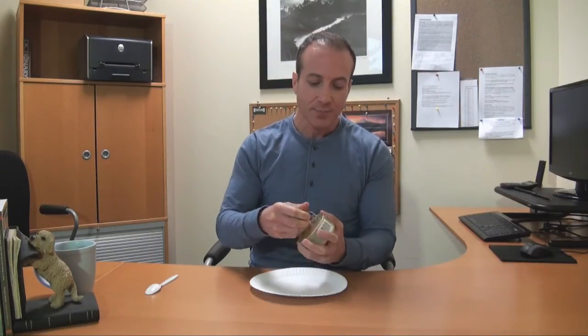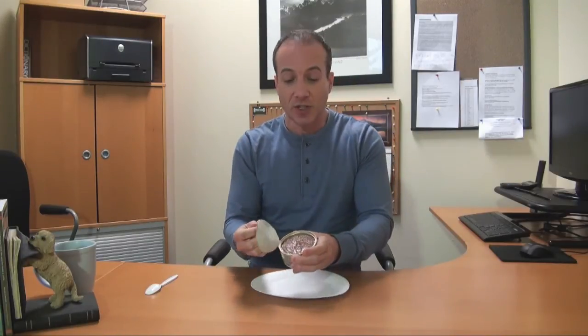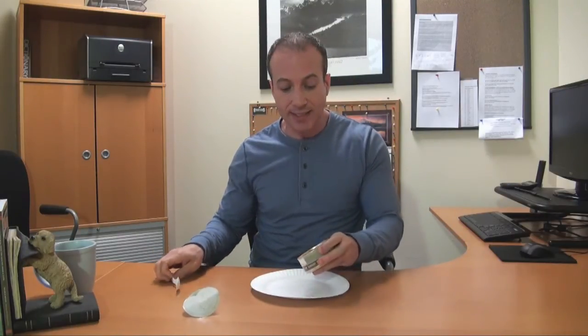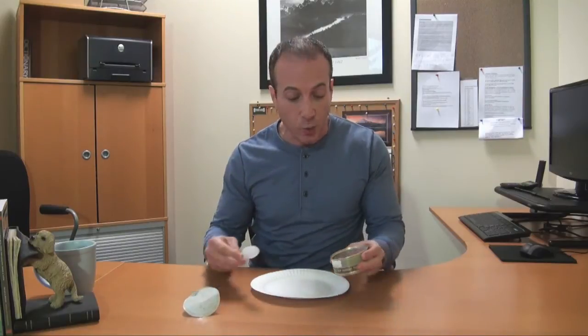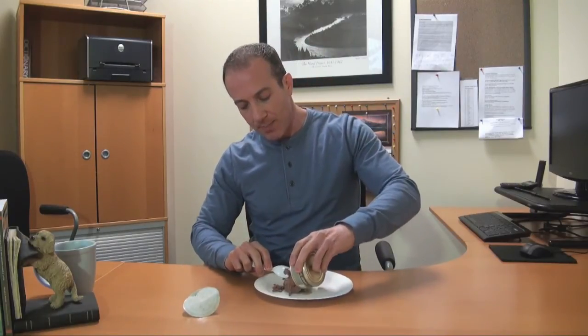So what do I think about the Nature's Variety Instinct line? I think it's absolutely fabulous, actually. Of all my reviews so far, I'm going to say that this is my favorite as far as the ingredient base, and as far as what I think the quality of this product is. So hopefully we can look at this and think that it looks good as well.